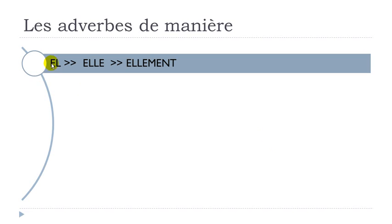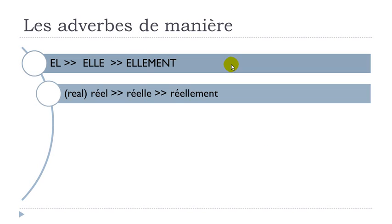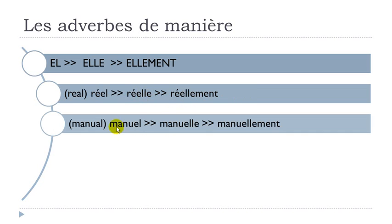So if your adjective is ending with EL, then the feminine form of the adjective will be ELLE, and then the adverb ELLEMENT. Okay. Réel, réellement. Remember when you've got this here and then it's followed by two consonants and they are the same consonant like here, the sound of the E changes and it's open. That's the reason why you've got this réel. Okay, réellement. All right, then manuel, manuelle, manuellement.